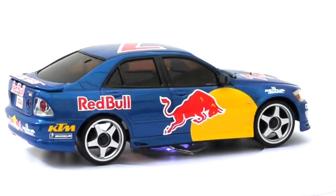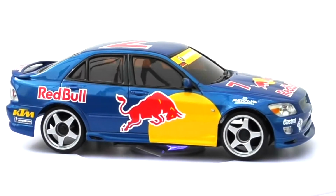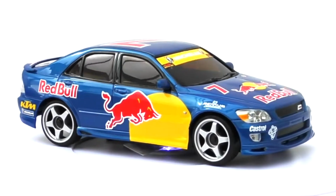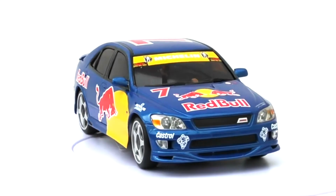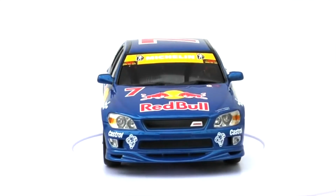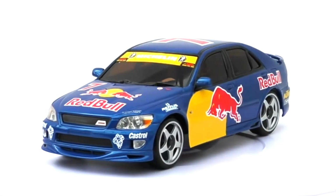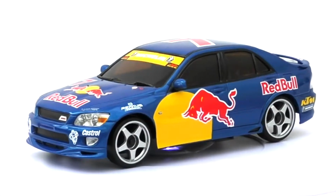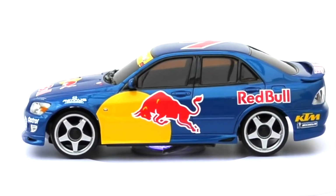I just thought it was a bit plain, but then this little baby turned up and I'm like, whoa. It's not an official Red Bull series of Mini Zs that they released, but someone's done that themselves. It's a custom job and it's nice. I think over the years it might have just flared up in places, but no, it's nice. I'm happy with that. I like that. I think it goes really nice on that blue.